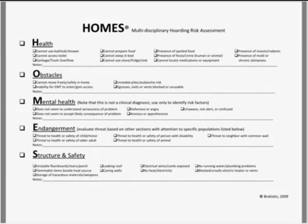Structure and safety. This is something we often see in owner-occupied housing, particularly. This looks at unstable floorboards, stairs, porches. Certainly there have been situations where I've walked onto a three-family porch and felt it pull away from the home, partially because it is perhaps not in good structural condition, but a lot of it also has to do with the weight of the accumulated possessions on some of these structures.